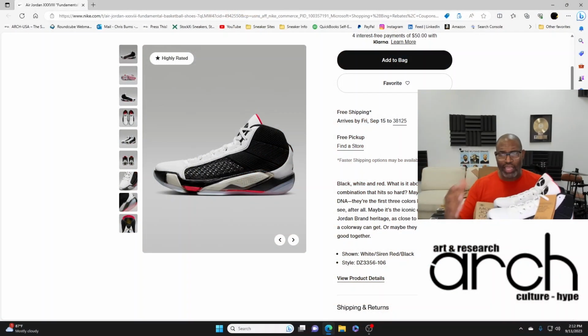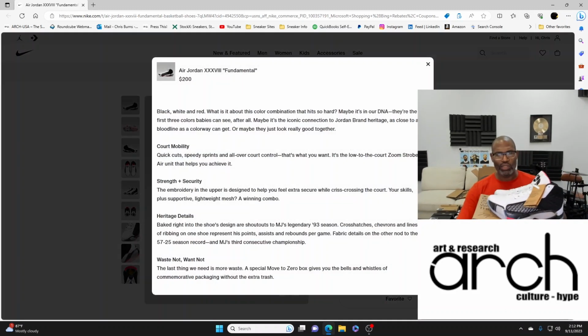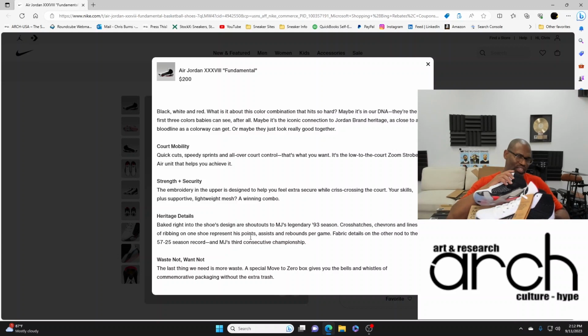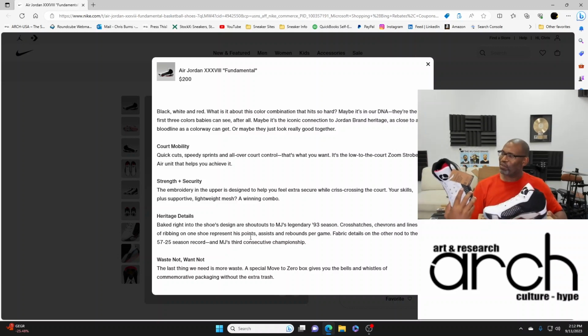All right, y'all. So the tech aspect of the shoe, I wanted to go in. I'm going to hold it up here so you can see it. But we'll look at the tech details, the court mobility, the strength and security, heritage details from the '93 season: cross hatches, chevrons, and lines of ribbing on one shoe represent its points, assists, and rebounds per game. Fabric on the other, it's the same. 57 and 25 season record in MJ's third consecutive championship. Yeah, okay. It's the same. The cross hatches are on both shoes.